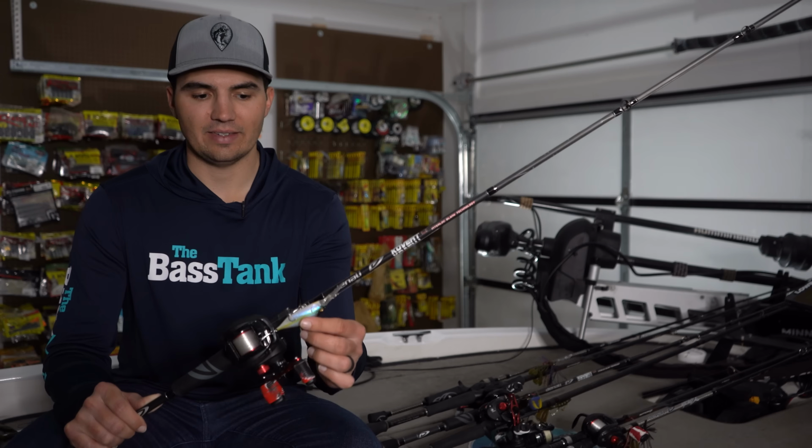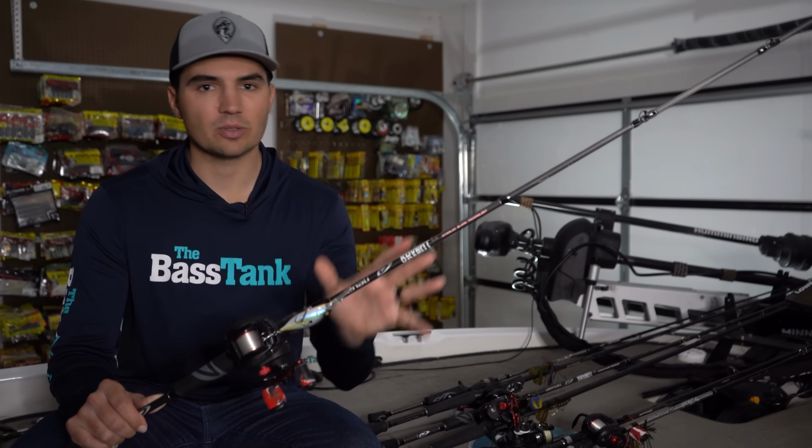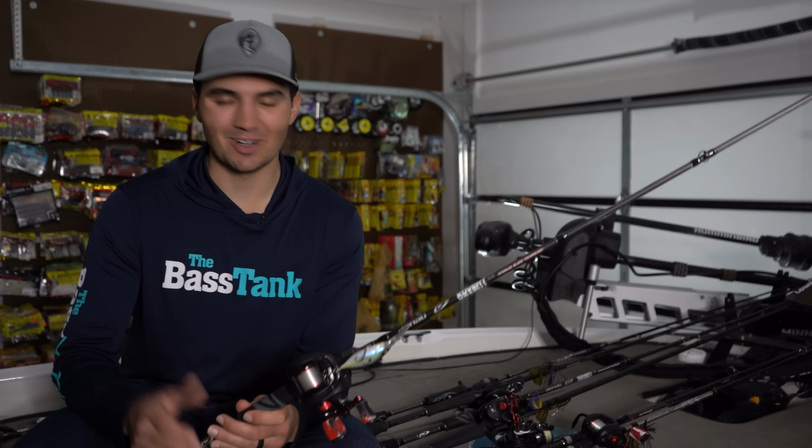The main advantage is that it casts so much further than any other bait. It has this weight transfer system that Megabass calls LBO. I'm not sure what that stands for or what it means. All I know is that it works.